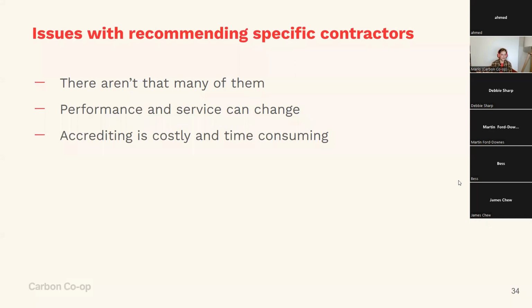Accrediting is costly and time consuming. So there could be a lot of people out there that can do the job for you, but they may not be accredited because it's a faff and it's expensive for them to do. If you are looking for accredited people, there's various accrediting bodies that I can write a list of at the end, such as the National Insulation Association. It just means that they've done all the training and signed off on everything, so you can trust them basically.